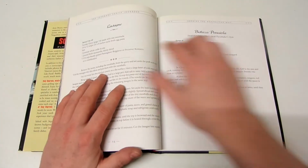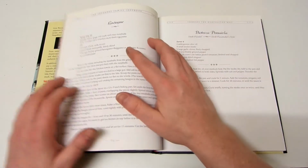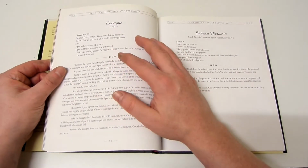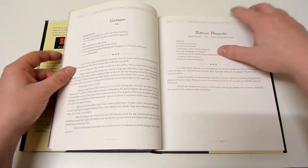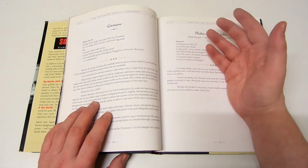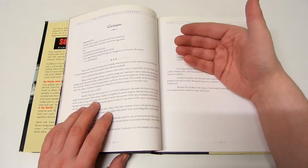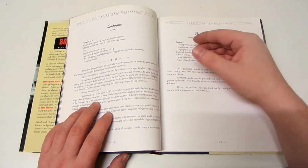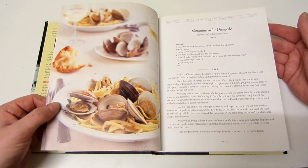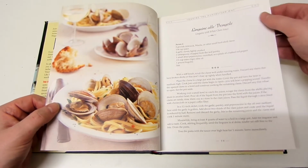So you've got some recipes there, you've got lasagna. I can't even pronounce that. Because it's a family cookbook, a lot of these recipes serve a hell of a lot of people. Like this one, it serves 8 to 10 people. So if I want to make any of these recipes, I'm going to have to calculate how much less of each ingredient I need to use, because I'm only going to be cooking for one. Unless someone's over, then I could possibly be cooking for 2 or 3 or 4.